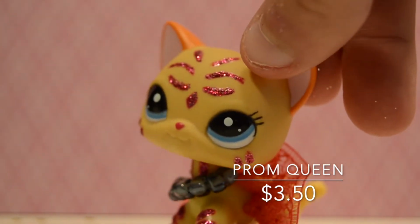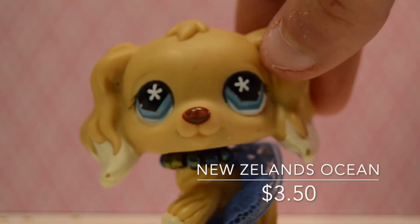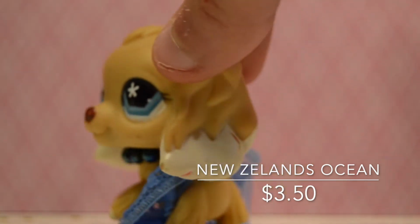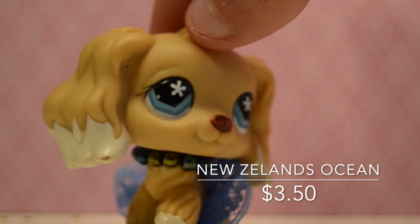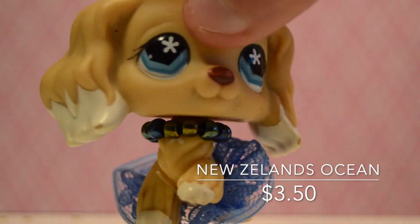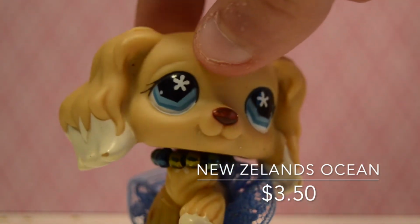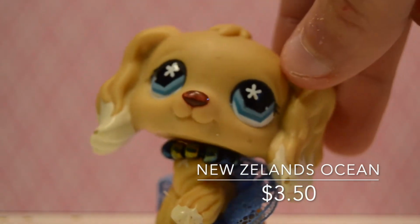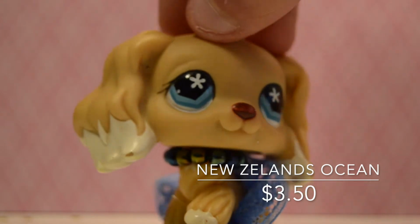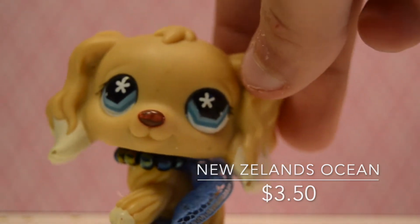Here's a quick overview, super cute. So this is our dress called New Zealand Ocean, and it's just a really simple, pretty blue skirt and color changing kind of beads. They look metallic-y, I guess that's the right word for them, but super simple, really cute, just elegant. And this one goes for $3.50 on my website as well. There's the full view.